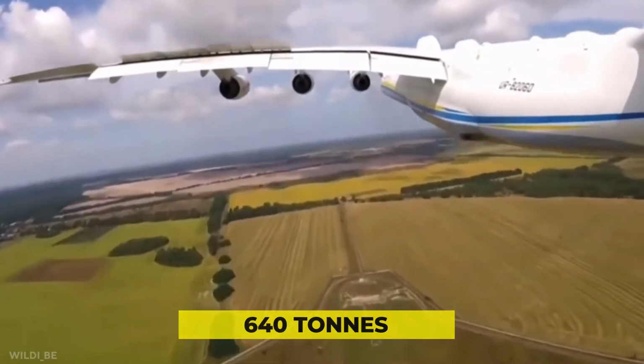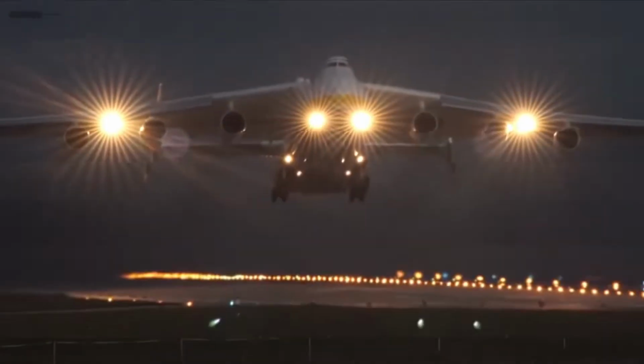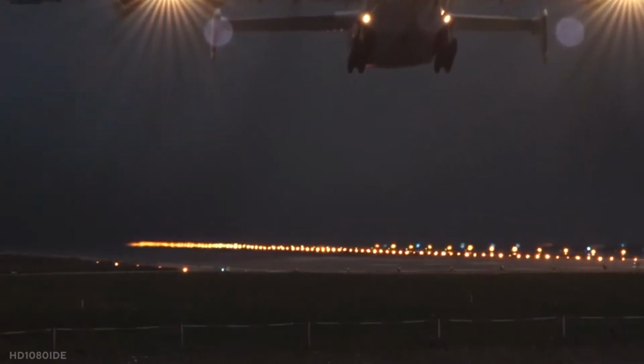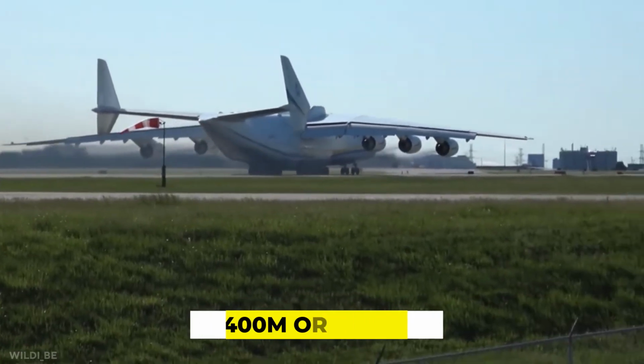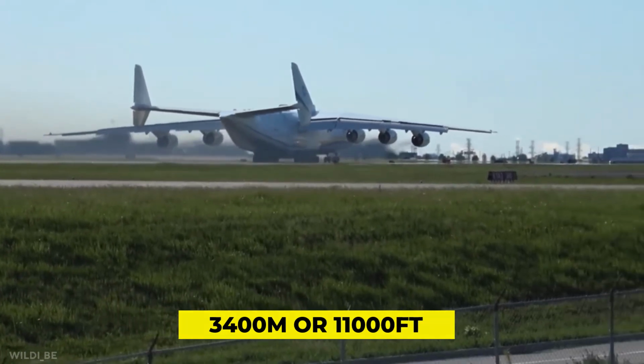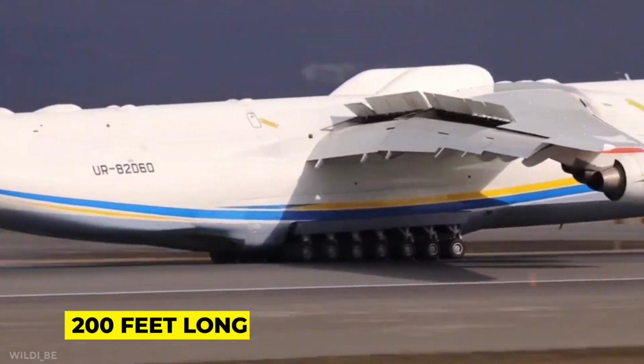An Antonov An-225 carried the world's largest single piece of airlifted freight. To take off, the Antonov An-225 will need at least 3,000 meters of tarmac or runway. It will require 3,400 meters or 11,000 feet of tarmac or runway to land. In addition, the runway must be at least 200 feet long.